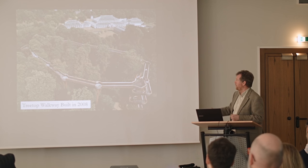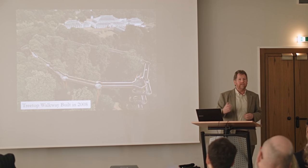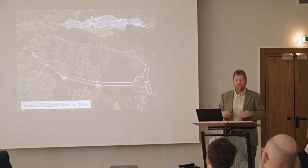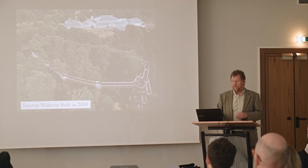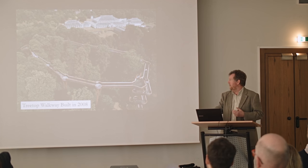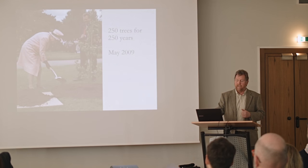And of course, we want to show our trees off to the best. This is a treetop walkway, 18 meters high, 200 meters long, so you get a really good aerial view of the arboretum from up there and see trees from a different perspective. Children love it. We've had something like 6 million children over that since it opened in 2008.